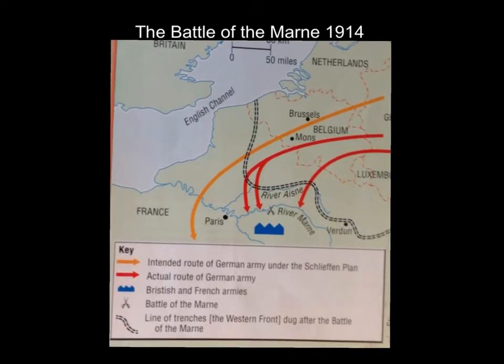So if we have a look at this clip here, we can see that this here is the intended route of the Schlieffen Plan. And the red lines are the route that the German army actually took. Now we can see this blue line here is the British and French armies. And here is actually where the Battle of the Marne occurred. On this map you can also take note of this black line here, which shows us the line of trenches, which actually became the Western Front. And this was dug after the Battle of the Marne.